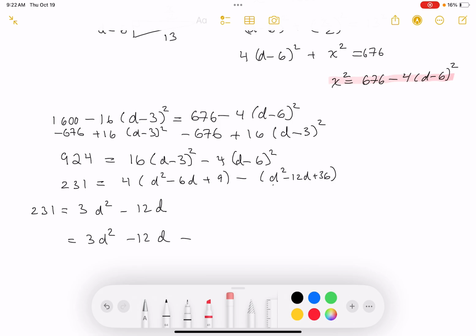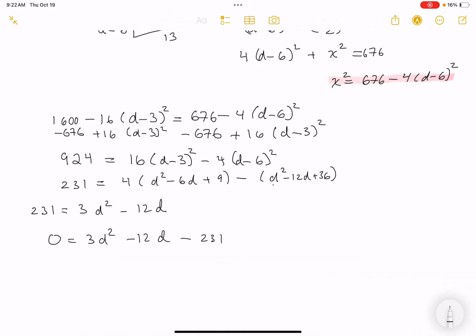That would be 36 minus 36, which is 0. That makes it a little bit easier for me. So minus 231. Okay, I'm looking at this and wondering what to do now. I'm going to say, oh, divisible by 3. I'll put this over here.